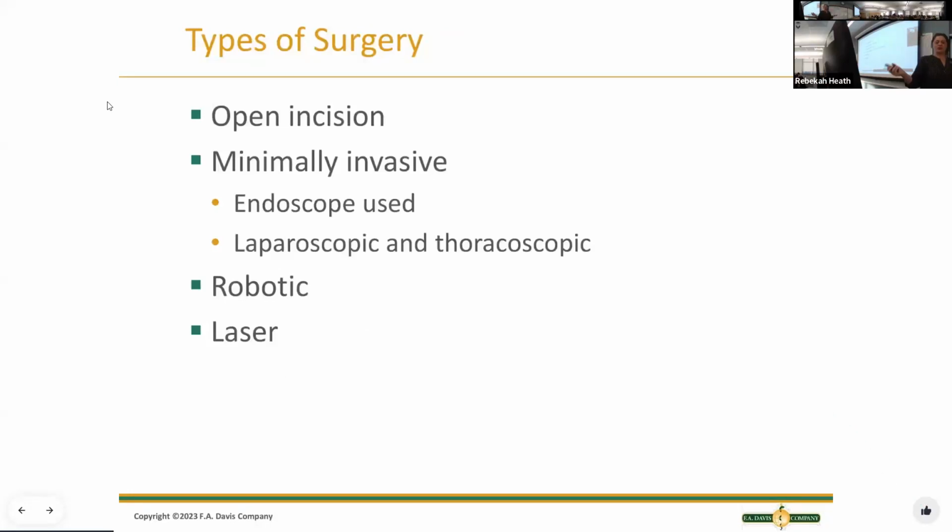So the types of surgery, this is really important to know. And so we like to say minimally invasive versus an open surgery.